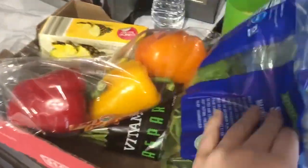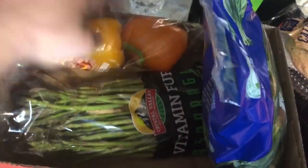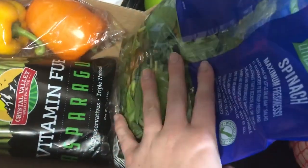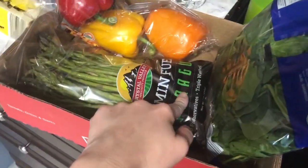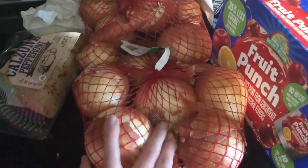So let's see what other fruit is out here. All right, so as far as the fruits, I think I just got one more of these because I'm actually doing really well as far as fruit goes. But I got some peppers, some asparagus, and some spinach. I make sandwiches out of these. I'm going to be doing sausage and peppers with these. I just always like to do asparagus as a side. And then I thought I was getting two onions, but I guess I ordered two bags of onions.